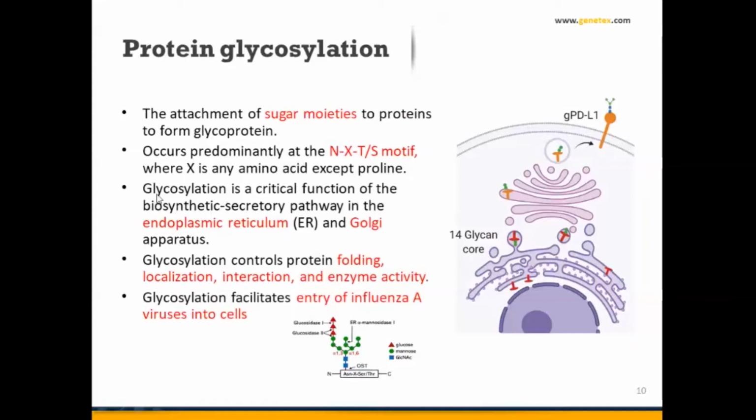And glycosylation is important for the biosynthetic secretory pathway, as we show in the cartoon on the right. When the protein is synthesized, the polypeptide in the ER will be attached with a type of glycan on the surface, and therefore the protein is secreted from the ER and goes to the Golgi toward its destination on the cell surface, in this case PD-L1. It is known that glycosylation is important for protein folding, protein localization, protein-protein interaction, and some glycosylation actually controls the enzyme activity of the protein.